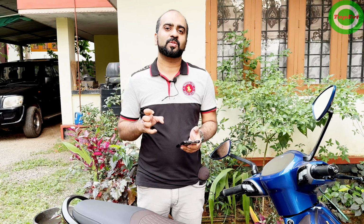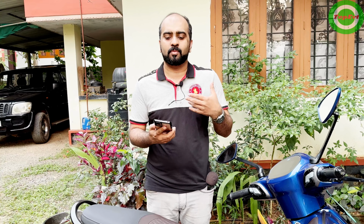Thank you for the response on the review for the 3501 scooter which I did. This is my scooter, as you know. I've shown it in the previous video. So I'm going to answer the questions that you have asked. Many questions are coming in and I just wanted to create a video response because I know many people are thinking about the same questions, and this is going to be a quick Q&A.